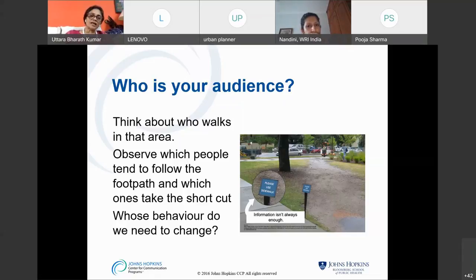And why do they walk on the grass? Why do they not walk on the footpath? What are their barriers? Is it knowledge? Is it persuasion? Is it convenience? How do we address that, right? Next slide, please.